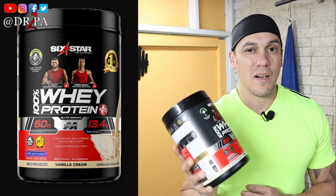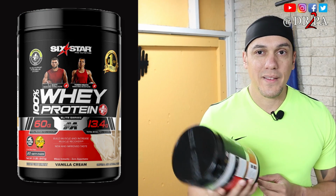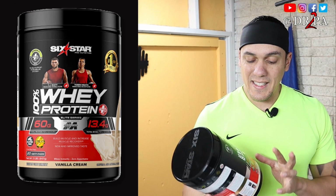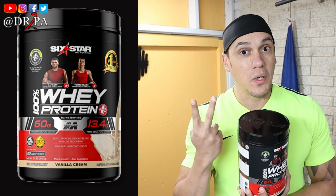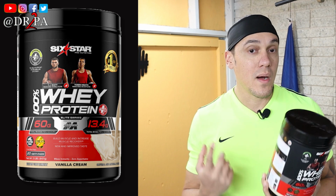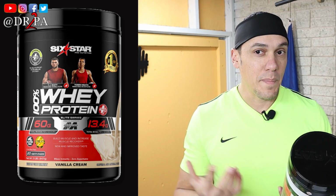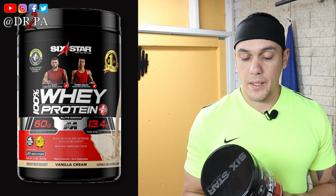It does say that it has 20 servings. Now those 20 servings are based on a single scoop, not on a double scoop. For this 20 pounder, you can see how they put the 60 grams of protein based on 2 scoops, but then the servings per container is based on 1 scoop. So, things to keep in mind when you're looking at a particular product.